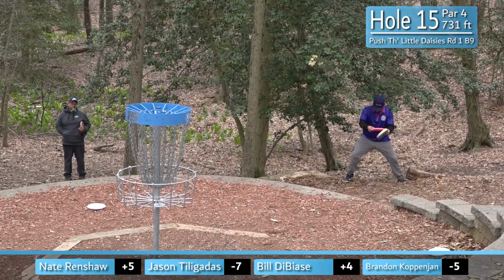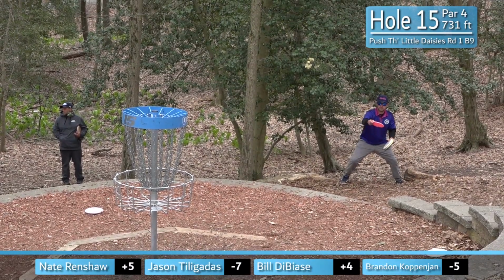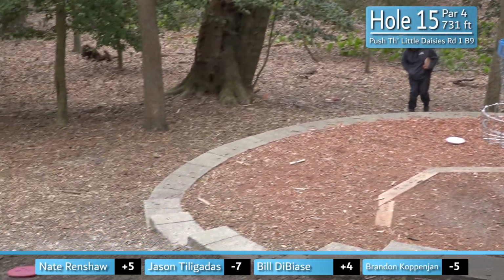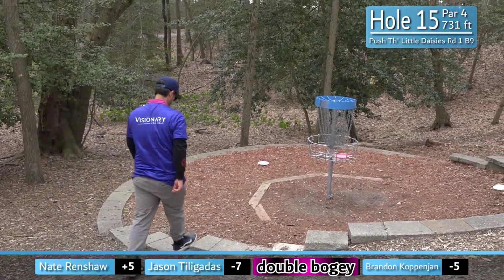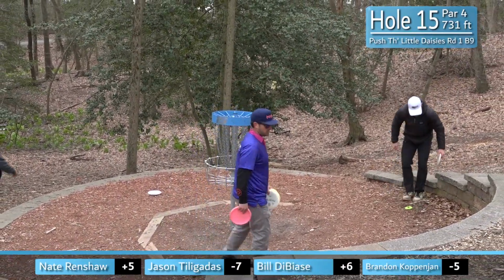So Bill with a longer comebacker than it even seemed after that spit out on the right side. So he'll need to get this for his bogey. And off the rim and back out of it. And almost right side again. Unfortunate double for Bill.